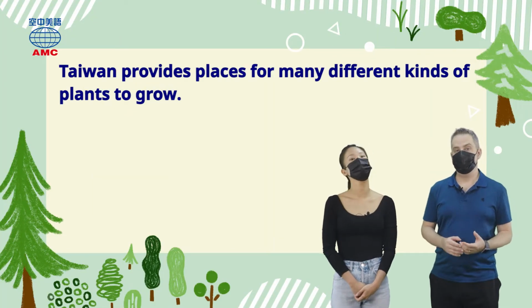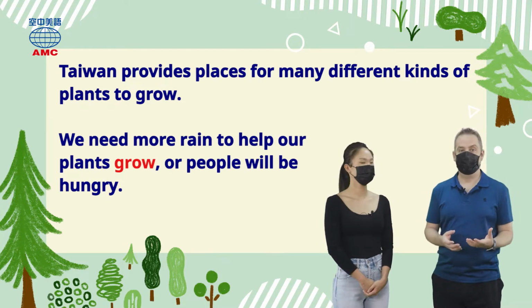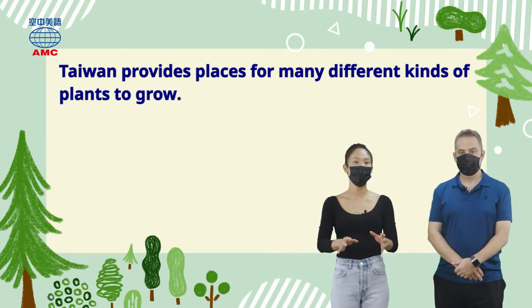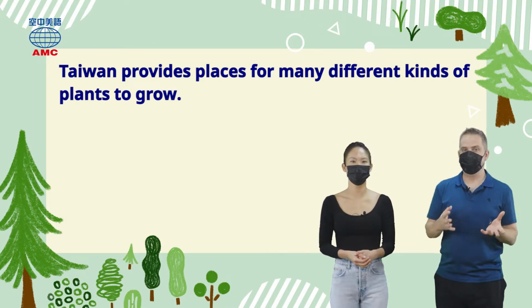So one farmer might say to another, "We need more rain to help our plants grow, or people will be hungry." That's right. Right, and think of Taiwan as having lots of forests.